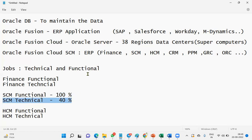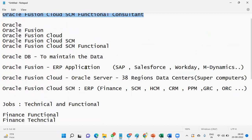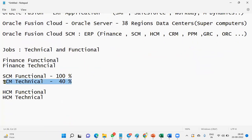Okay, for technical, do we require PL/SQL as well? Yes, SQL and PL/SQL. Technical consultant means coding, SQL and PL/SQL required. Also, this course is not for technical. This is functional, and we are 100% functional consultants having some technical. If somebody already knows SQL and PL/SQL, they can claim some technical also, because I'll be giving one example in every place.